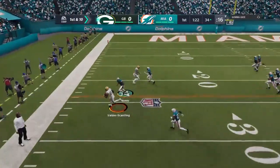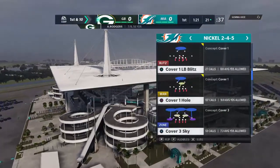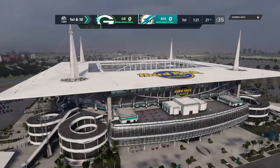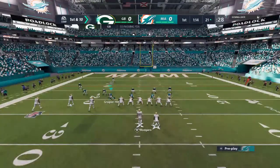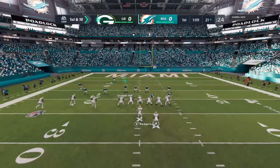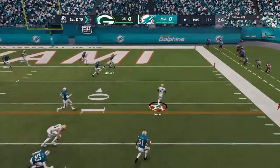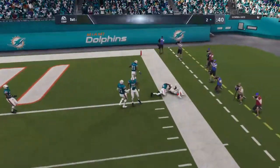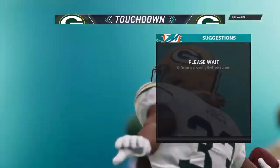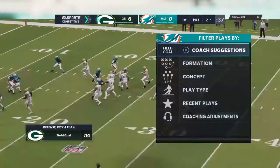Quick throw caught out wide by Valdez-Scantling. He's going to go out of bounds, but he takes this one down just shy of the 20. Another nice gain, 13 yards that time, and another first down. First down, Packers. Rodgers again now. He sets up the screen to Jones. And he's going to take it in. Touchdown, Packers. Jones. From 21 yards away. And the Packers have taken the early lead.